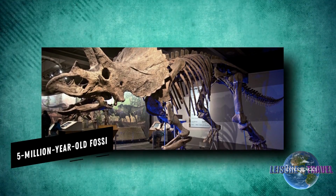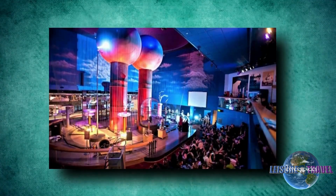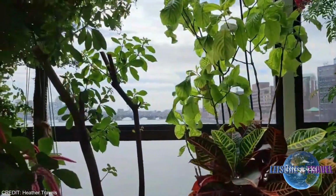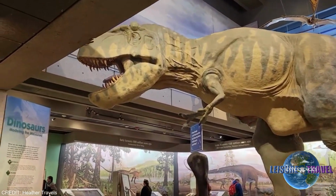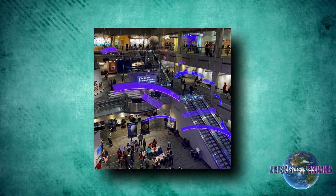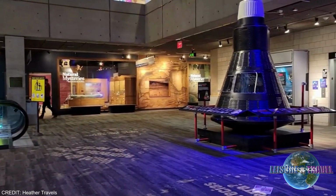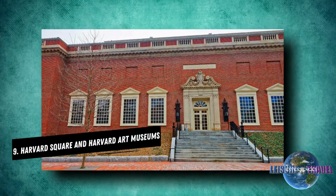Highlights are a 65-million-year-old fossil discovered in the Dakota Badlands, an electricity dome with continuing programs, the butterfly garden where you can walk among free-flying butterflies in a conservatory filled with exotic plants, a live animal center, a chance to join local meteorologists to learn weather forecasting, and Computer Place, where you can operate a robot and explore how your computer stores information. The planetarium presents daily laser and star shows, and the Mugar Omni Theater has a 5-story domed screen. 9. Harvard Square and Harvard Art Museums.